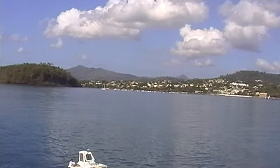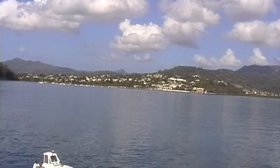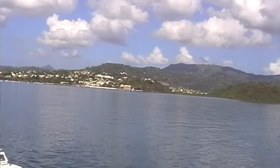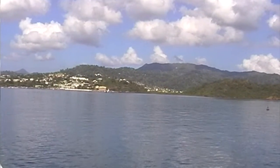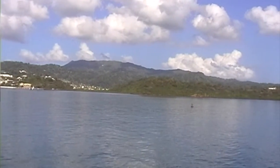This is the view as we've just anchored at Mayotte, and we're off today to do a bit of sea watching and a bit of snorkeling, and we're going in a glass-bottomed boat.